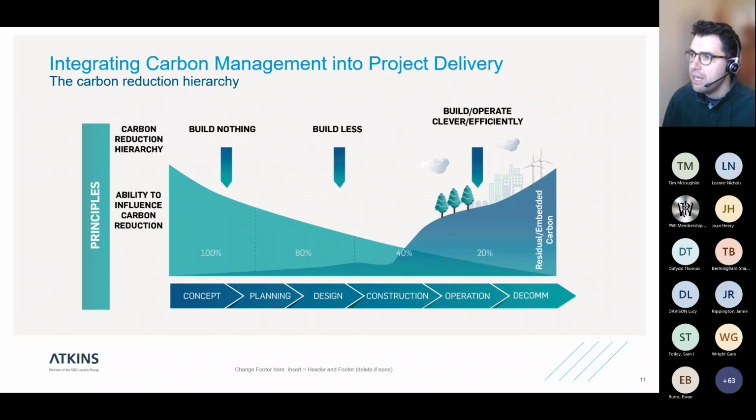that sort of thing. And then as we move into operation, we have operate efficiently. So that's around just using the infrastructure in a sustainable way. And at that point, we can only influence, say, 20%.